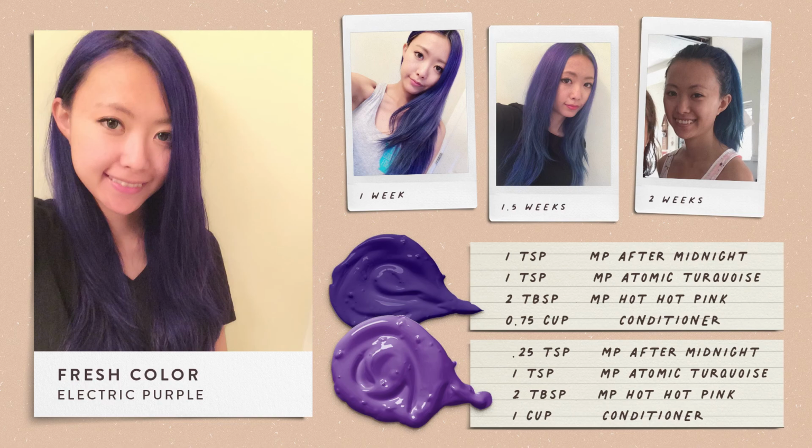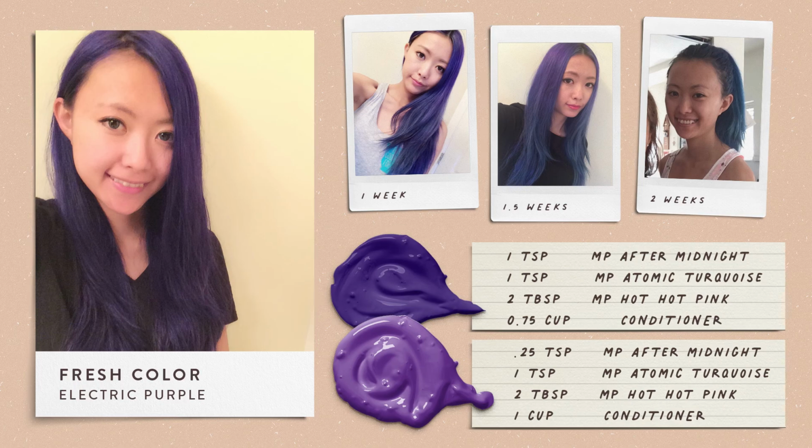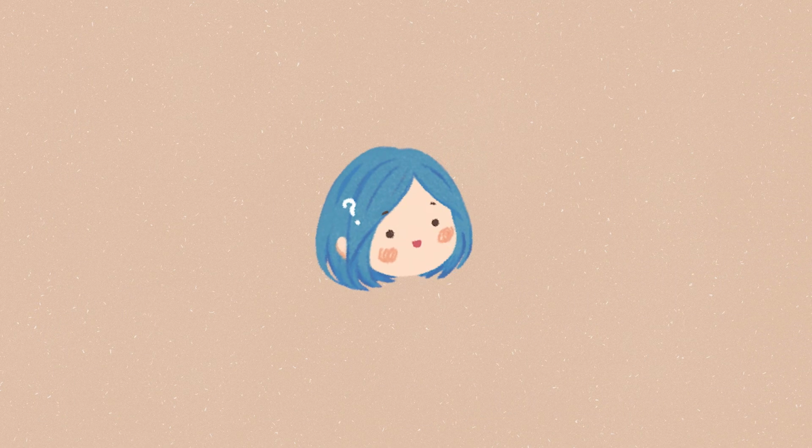At about 2 weeks time, there was only mostly blue left in my hair. And instead of letting my hair fade all the way to blonde this time, I just continued to retouch with more purple. Since the first purple I attempted was so crazy bright with that After Midnight color, I toned that one down this time and bumped up the pink.